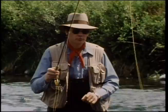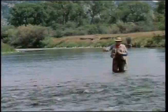Simply keep casting it up there and watching that indicator. Make sure you raise the rod as the line comes down to you. If you forget to raise the rod, you get a big pile of line on the water in front of you, and that makes it very, very difficult to set the hook.